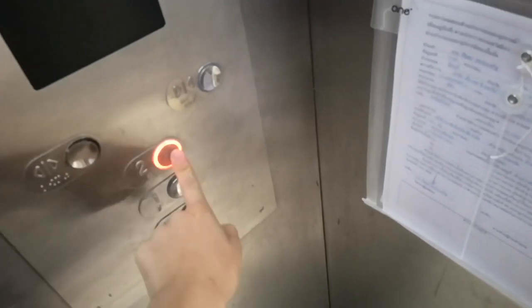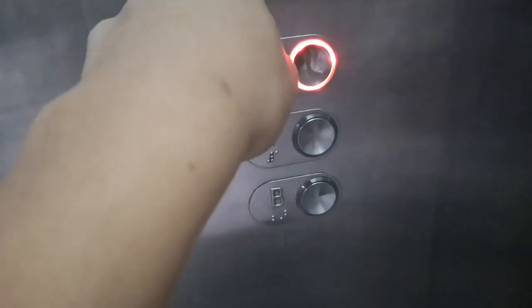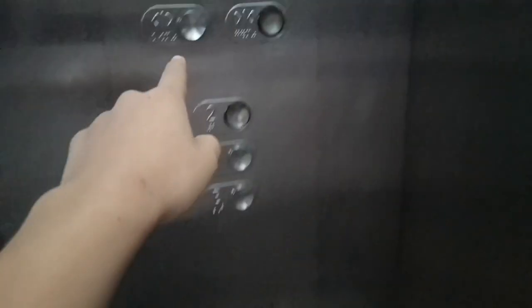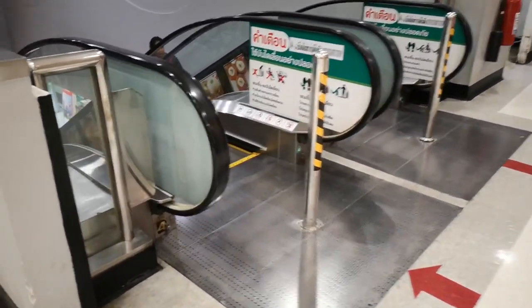Let's go back up to 2. There's also a panel right here. The floor is completely damaged. Still got the end window. There's another set of escalators here, down to the ground, the first floor. Let's go to here.